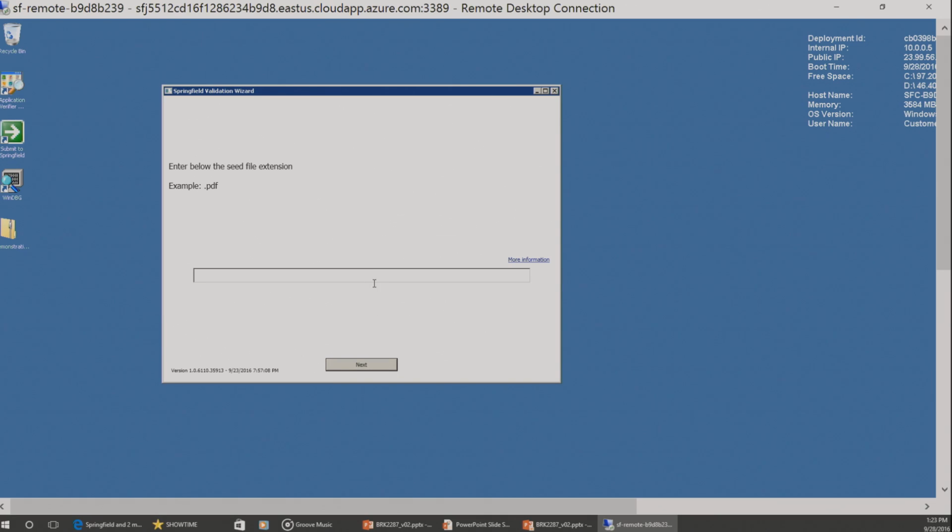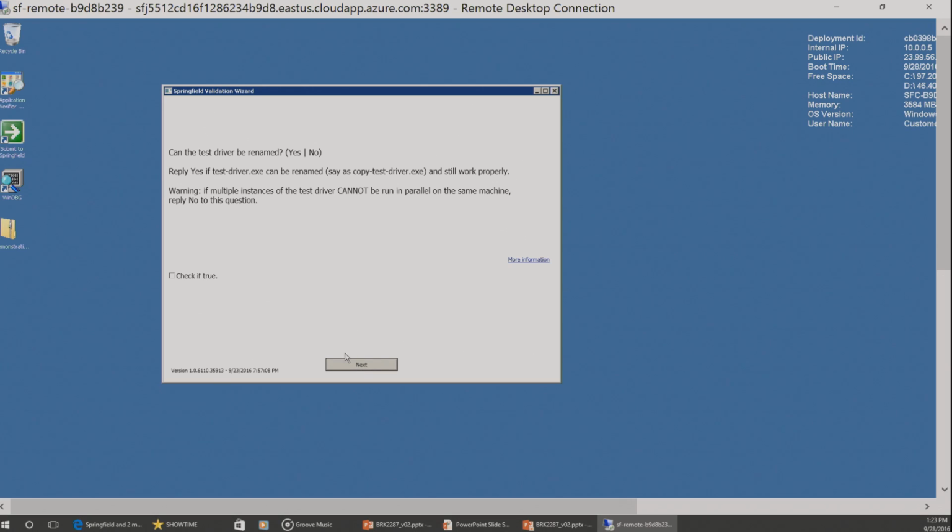You can have a directory of seed files. You tell it which extension to look at. These are .bin files, but maybe you have .pdf or some other special format that's unique to your industry and your application. And then we go through a couple of simple questions like, can I rename it? For example, Microsoft Word hates being renamed. It throws a fit if you do that.